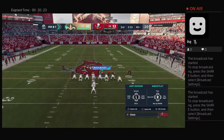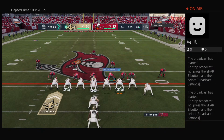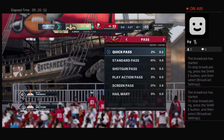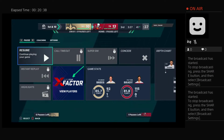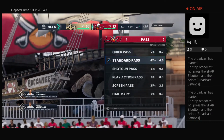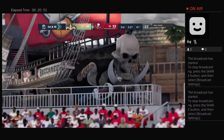And how about this one now? In their own territory, a gutsy call. They're going to go for this on 4th and a yard. Brees is going to sneak it. And I'm not sure he got there. Did they stop him? They did. So certainly an interesting call there to go for it. And the Bucs are going to take over with excellent field position to boot.